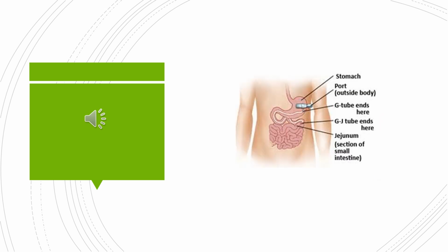In a person with a GJ tube, we need to be aware that this is a combination device, and there are two places that medications and feeding can go. The G tube ends directly into the stomach, and the J tube ends right into the middle section of the small intestine called the jejunum. So we need to be aware of what goes where.